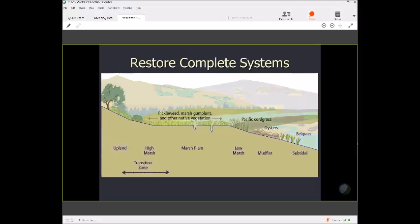So what are the 3 things I'm going to tell you that we can do? The first one is we need to restore complete systems. What does that mean? It means let's not think about restoring habitats. Let's think about restoring the processes that create and maintain habitats over time into the future.